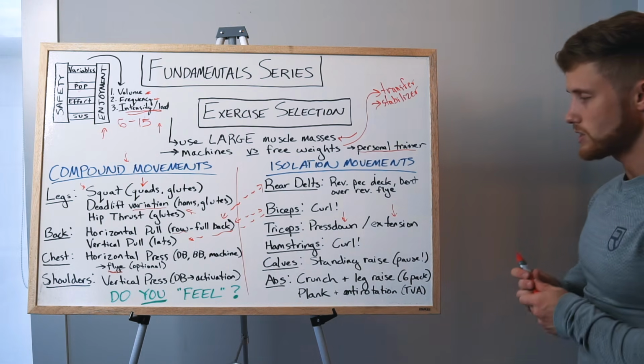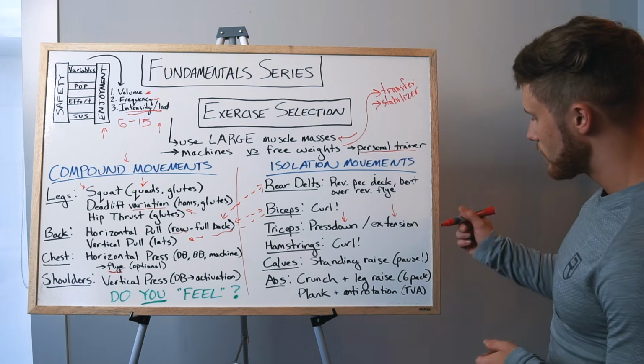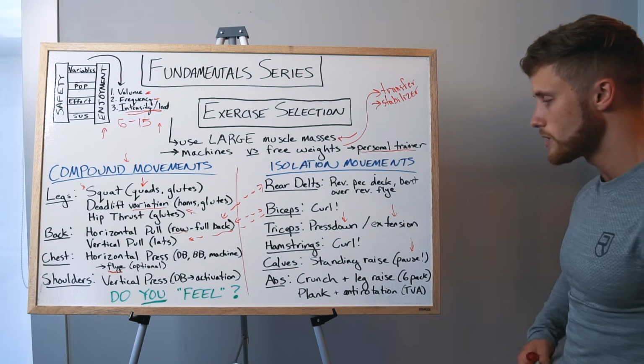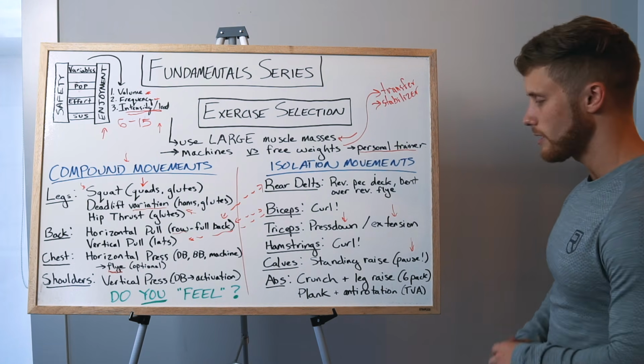For the calves, I just like to include some kind of standing calf raise, with the most important thing being that you have a pause at the bottom to dissipate that elastic energy and that momentum that a lot of people use. So at the bottom of every rep, you want to do at least like a 1 or maybe 2 second pause.